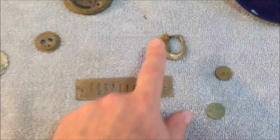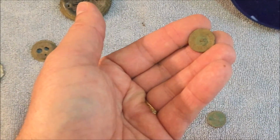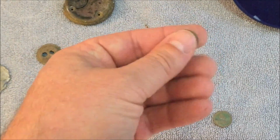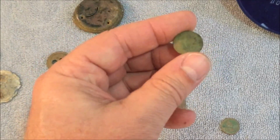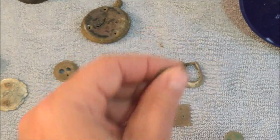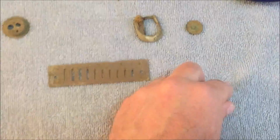Got your old harmonica reed, found that old buckle. Here's the button from the old field, with a rich color on there. A lot of these were made by the millions out of England in the earlier years of the founding of this country. This was found with the old pewter rosette right here. One of the many buttons you find over the years, and then my 1927 wheat penny. So that was not that bad.